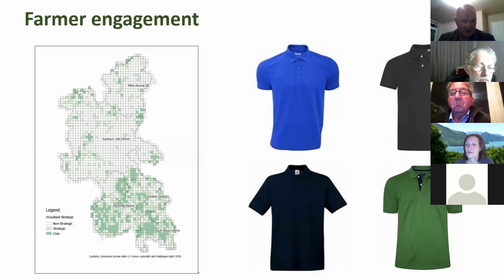So we set about a couple of years ago starting to talk to our farmers across the patch and say, well, what is it? What are the issues? What are the barriers, if you like? What are the things that we could help you with that would really make a difference for you to want to get involved in conservation, for you to want to get involved in habitat creation projects? And they told us a number of things.